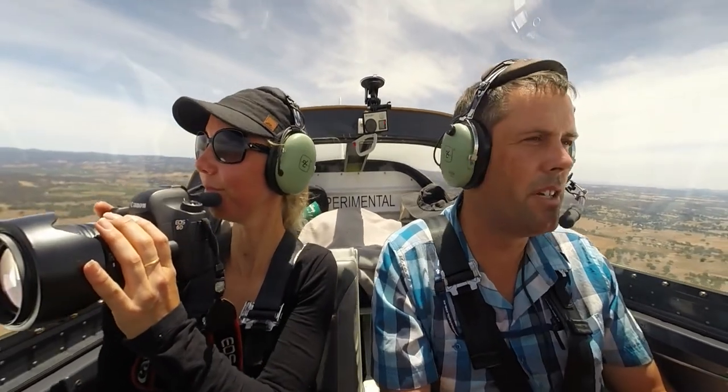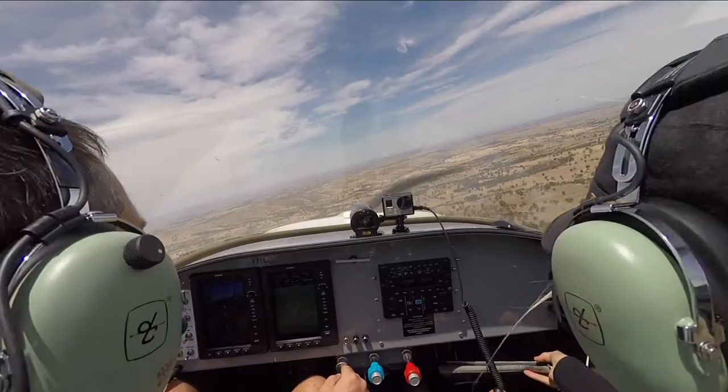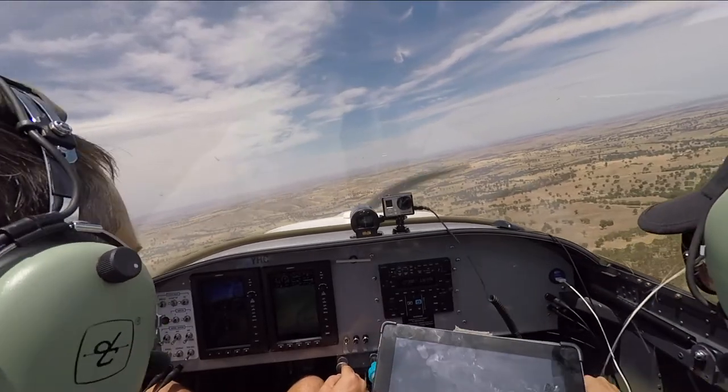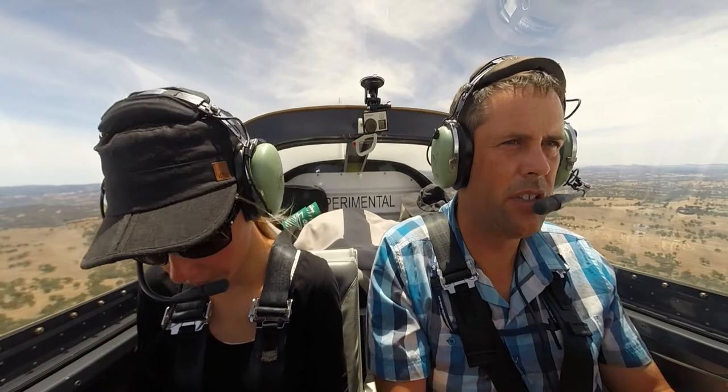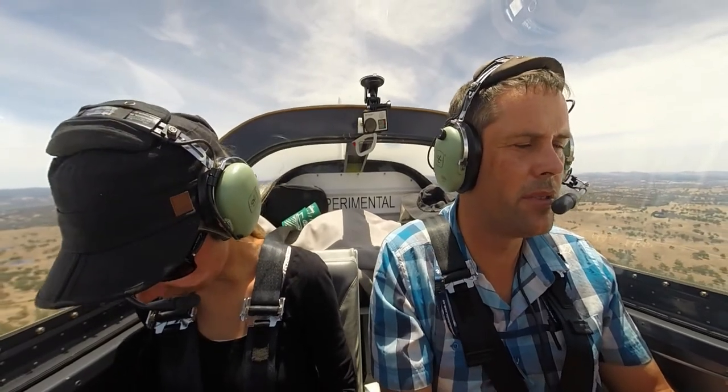Okay, I need the aerodrome chart for Murray Bridge. Yep. I can't remember how to get the... Back onto the map. And then just hold your finger on the aerodrome. Okay.